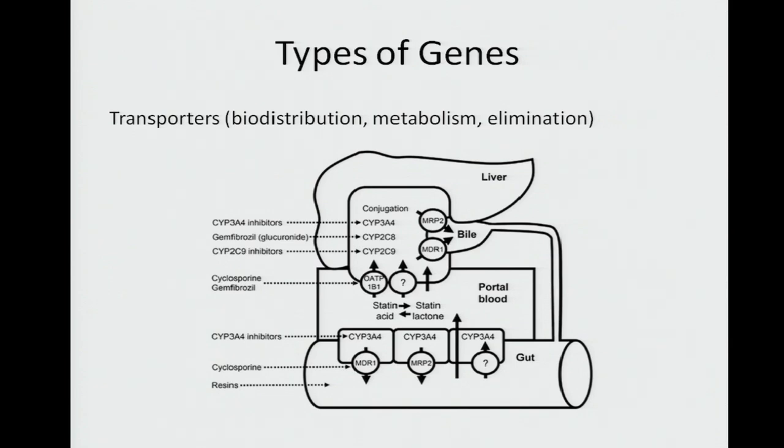Switch gears from phase 2 metabolizing enzymes to transporters. I'm going to talk about one transporter in particular that's been very highly studied in the past 5 years and I think is on its way to making it into pharmacogenetics-directed therapy. It's this OATP1B1 here. So a patient receives a statin, it goes into the gut, goes through the gut wall into the portal blood. It can be metabolized in the gut wall by CYP3A4 or pumped back into the gut wall by MDR1 and MRP2.